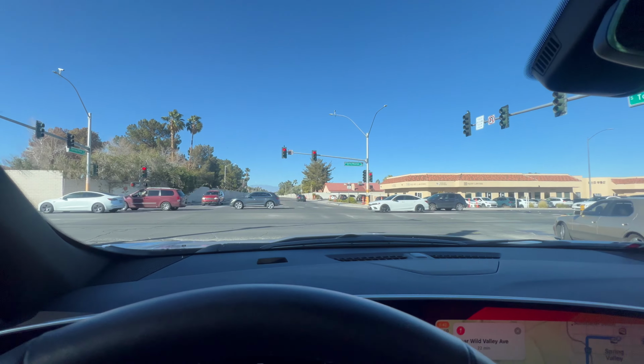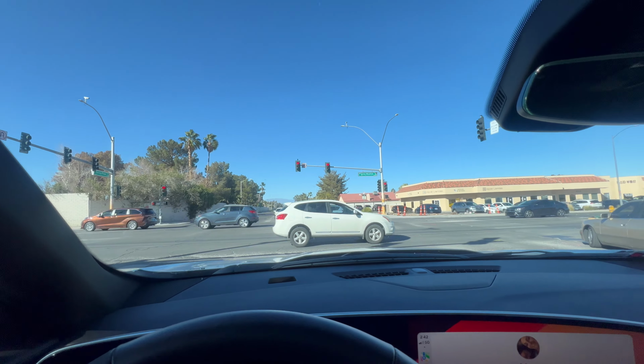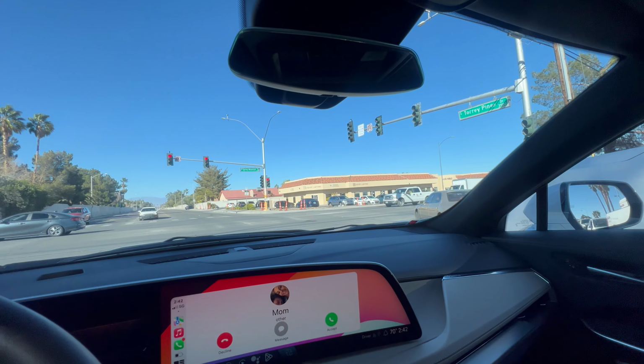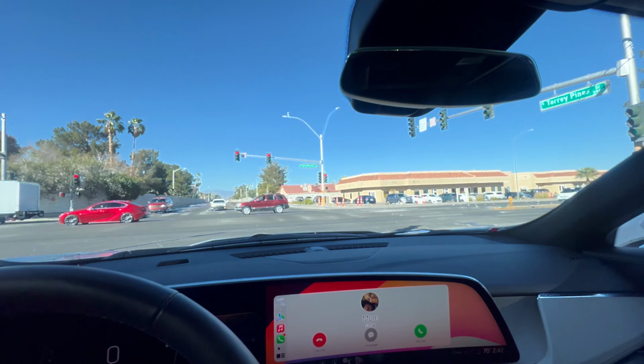So this home is on Spring Mountain in Torrey Pines. It is really central, super close to shopping. You can get down to the strip pretty fast from here.